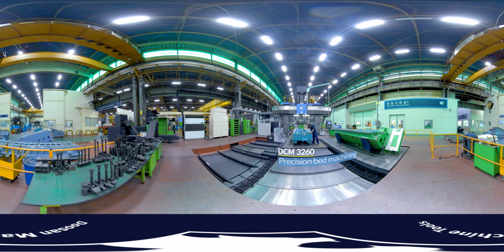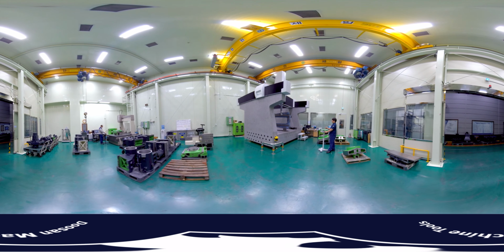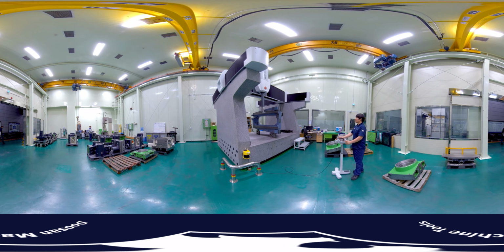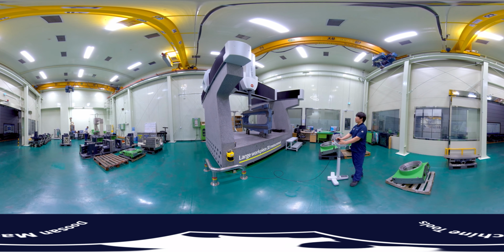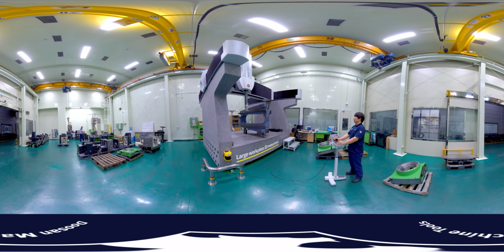You can also see the DCM3260, Doosan's five-face cutting machine, performing precision cutting for beds. Using the newly installed large three-dimensional measuring instrument, it can measure not only small and medium-sized, but also large workpieces. Also, it can set the tighter precision standards than ISO standards to ensure greater reliability for customers.